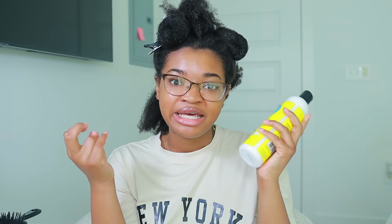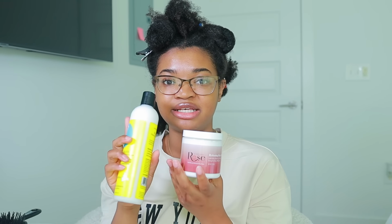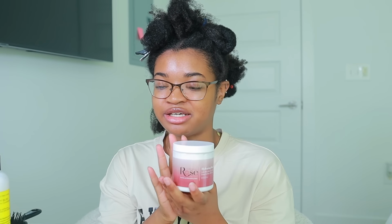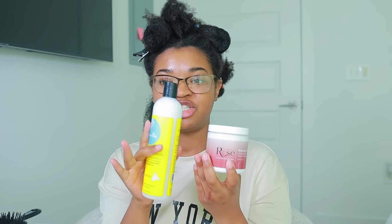So they made a bigger bottle now for the same price, which is technically cheaper, so I think that's a good thing. But y'all know I love my hair butter, but my hair butter is priced higher than this, and it's priced that way for a reason. It's supposed to be priced at this price, but you can go for something cheaper if you want.